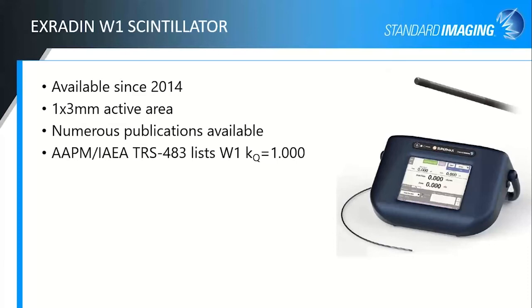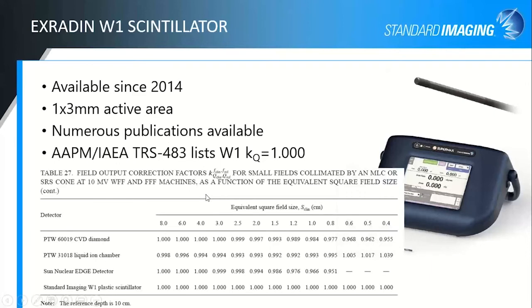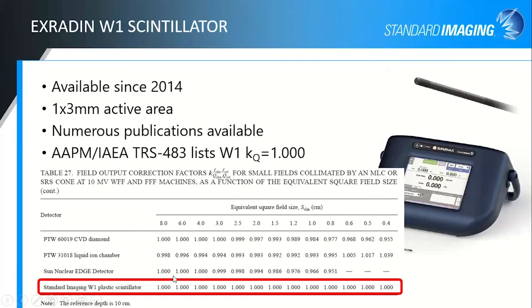One of the most exciting ones was the recent publication from the IAEA and the AAPM on small field dosimetry. This was the technical report series 483, which has a bunch of tables listing beam quality correction factors specific to various beam energies as a function of field size. In all of these tables, the only device that's listed that shows beam quality correction factors of unity for the entire stretch of field sizes is the W1 scintillator. The W2 was not available at the time that this research was done.